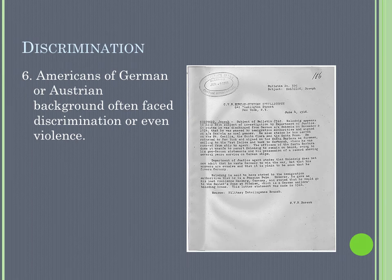And then, as we talked about, Americans of German or Austrian background often faced discrimination or even violence. We go to war and ally with the British and the French, so we're against the Germans and Austrians. There were a lot of German and Austrian immigrants in the United States at the time, predominantly in Pennsylvania and the Midwest. But German Americans and Austrian Americans would face discrimination or even violence, sometimes even death by lynching, because people were very anti-German, as part of the propaganda campaign by the U.S. government.